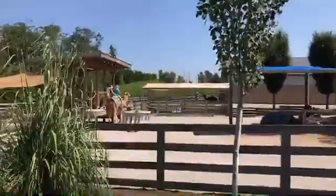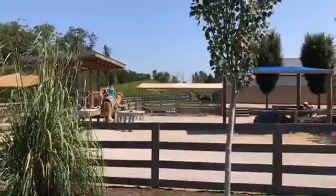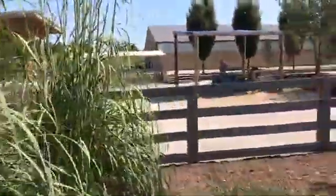And now, all right, here they go. There you have it, a camel ride at the back of the Ark.